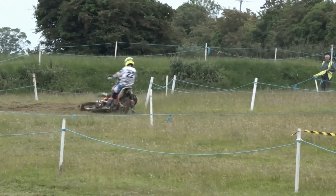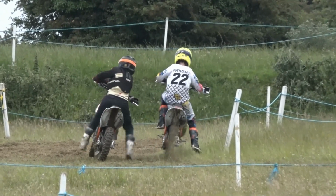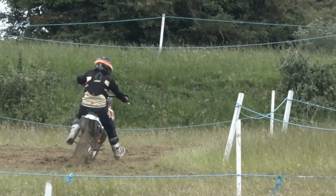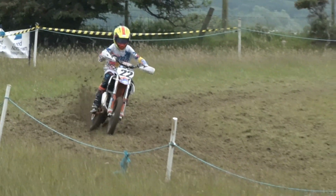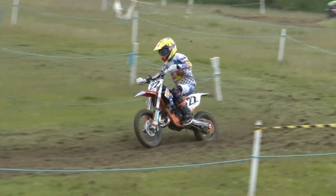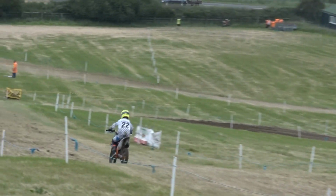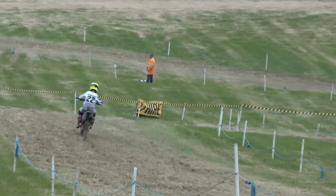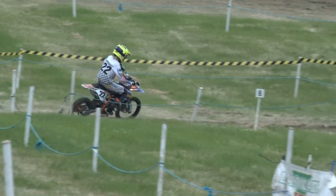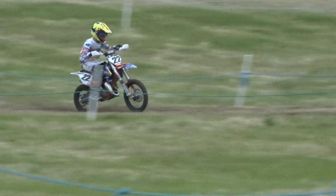on quite similar bikes. Whoops! It looks like Corbin's maybe just giving his bike just a little bit too much front brake going into that turn, but he's up and running again. But this has allowed this man here, James Wright, to now take the lead. So it's young James Wright on the KTM who leads Corbin Adams, who is in second position.